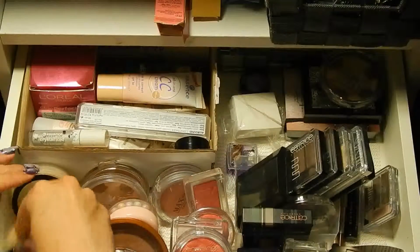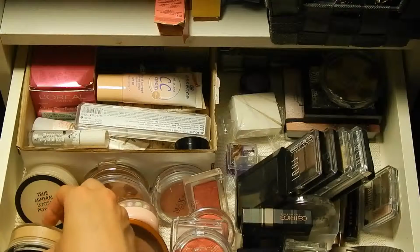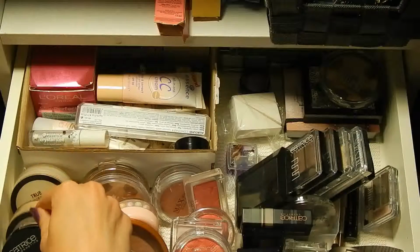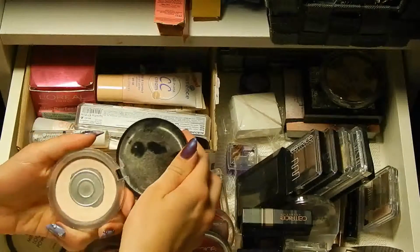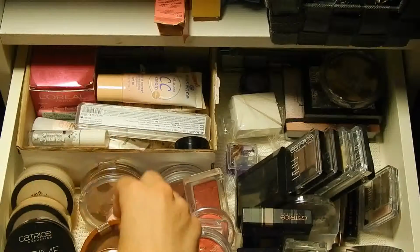Then over here I have the powders. I have two True Mineral Loose powders by Hema, which are basically powder concealers. This is the second palest shade, and this is the next shade range. This one is usually too pale for me, and this one is almost always too dark for me, so I always mix them if I use them. And then I have my Catrice Prime Fine Mattifying Powder, which I use basically every day, as you can see. Look here, I still have a spare one.